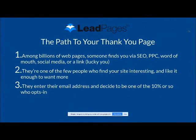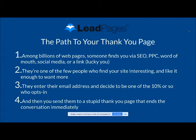So let's just pretend that you are at that higher level, getting around a 10% or so site-wide opt-in rate. You still have to imagine that that's a pretty small percentage of folks that are getting to your list. So here's my problem. We've gotten people to our page, and we've provided content that made them like it, right? So here's some great content. You're going to love it. They like it. They read it. They like it enough to enter their email address. And then what do we do? We send them to a stupid thank you page that ends the conversation immediately.